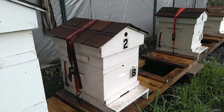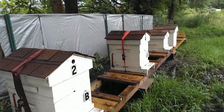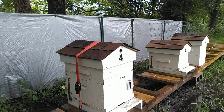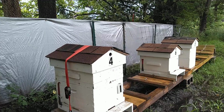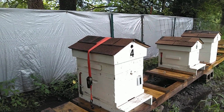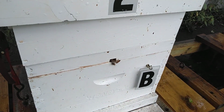So just wanted to, like I said, see what they're doing when it storms out. It's thundering. See, now these guys are even more active. Yeah, it's kind of funny how it just goes in spurts.